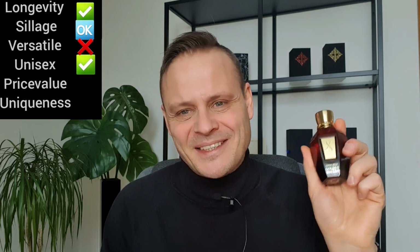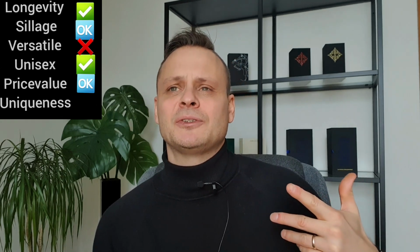Now, price value. Here is where I struggle. I give it an okay, but that is my personal preference, because I think this fragrance is addictive and captivating. So for that reason I give the price value okay. I paid around 200, 250 euros for 50 ml, so it is quite expensive. But that goes for any fragrance: any fragrance you like, that you use and wear, is an okay price value.